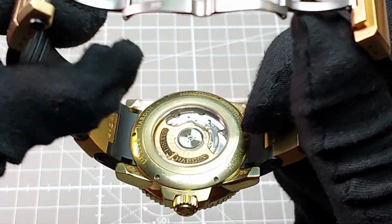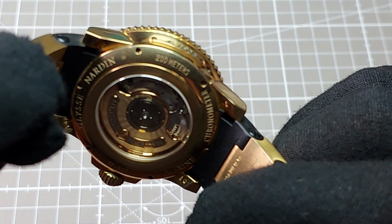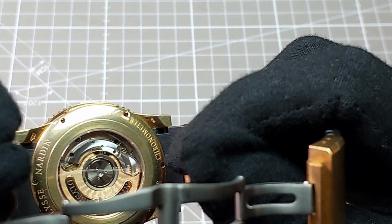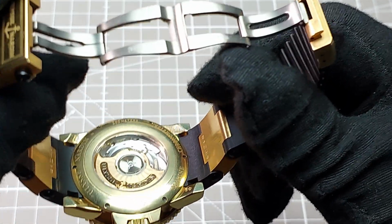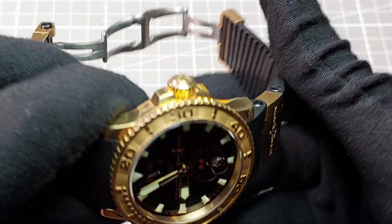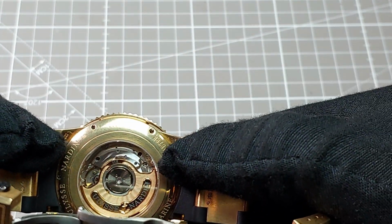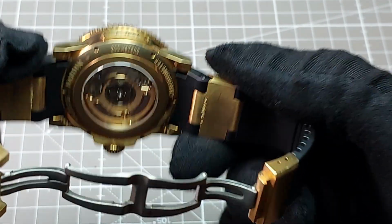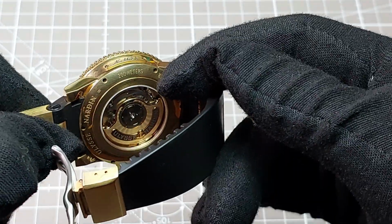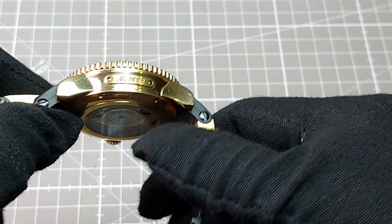On the caseback, as I've already mentioned, there are screws. The water resistance says 200 meters, you can see there. But I would not take this under the sea, especially with salt water, or even the pool. But it could actually be waterproof. But we've seen high-end watches that do state that on the case back, but they're not actually waterproof.